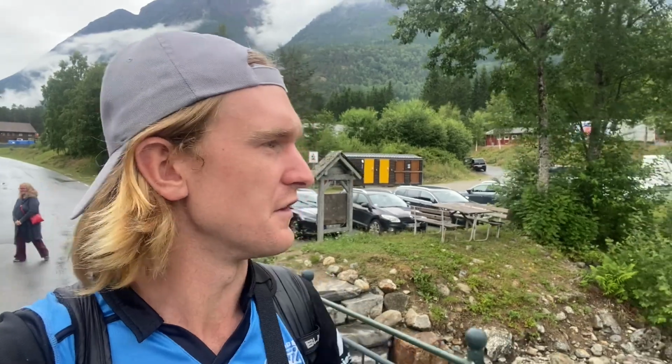I'm here for 5 days this week for a little midweek trip to visit some waterfalls, do some hiking. Today I'm at the famous Husedalen Valley Walk, which is arguably the most famous day walk to waterfalls in Norway. It's about a 12-kilometre return walk. You get to 4 huge falls.